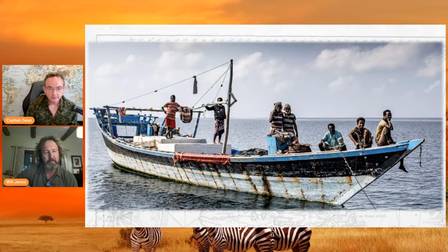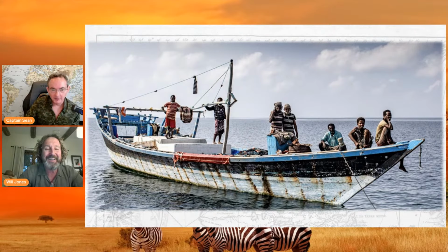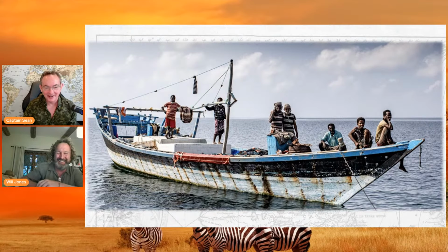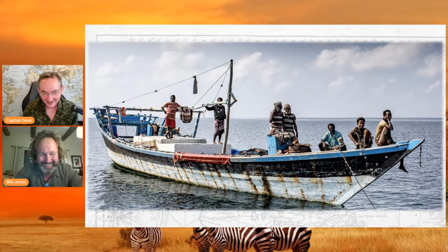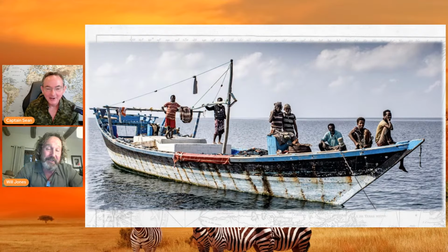Yep. We are a wilderness frontier operator. And by the way, we're offering this boat for charter, if anyone's interested. It looks good. This is the Dahlak archipelago.